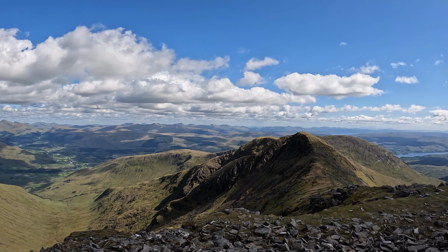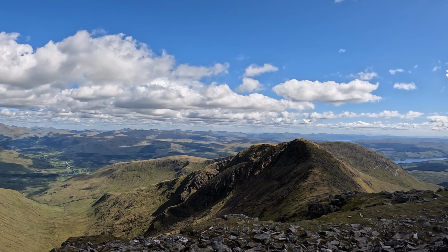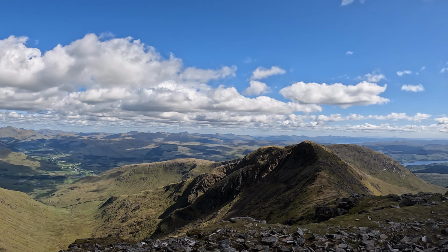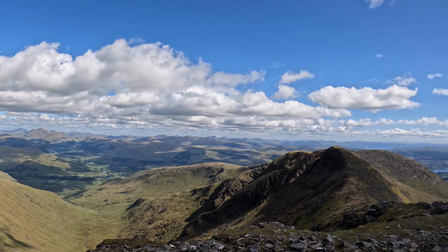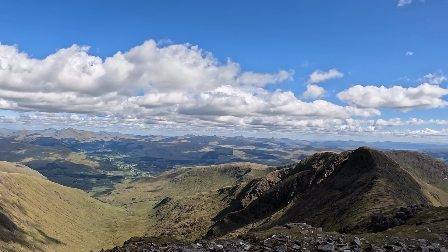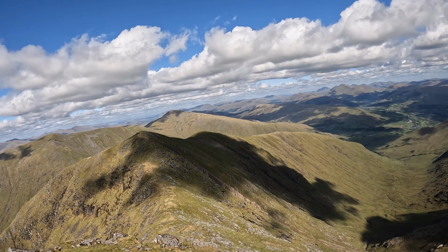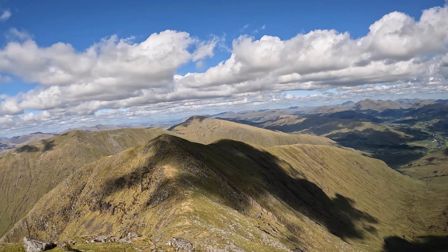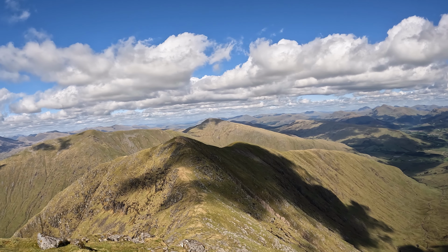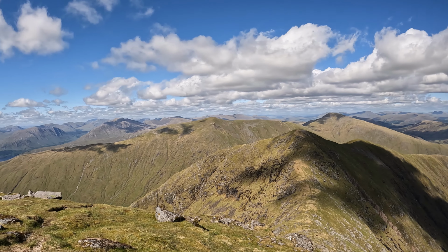So this is on the summit of Stob Daimh. Views over to Ardrain, Ben Cruachan, Ben over to Ben Lui and Cashel. So looking over to Ben Lawers, Ben Macdui right at the back. That's how clear it is today.